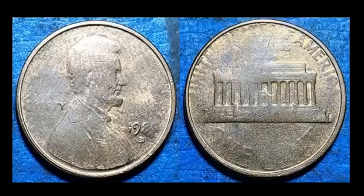Wow, incredible looking strike through here. It's got to be an early 80s copper. It's not a copper coated zinc, so probably like a 1980 or an 81. It looks like an 80 from what I could see. 1980D, lots of grease on the dies on this one. $11.98 was the sale price. Again, that's normal price for something like this.